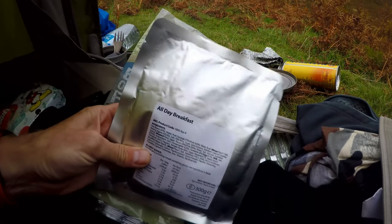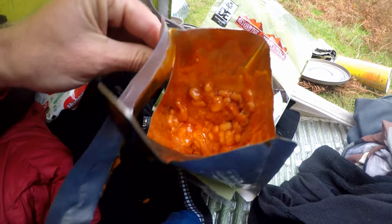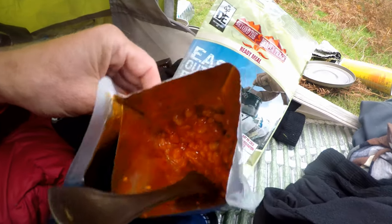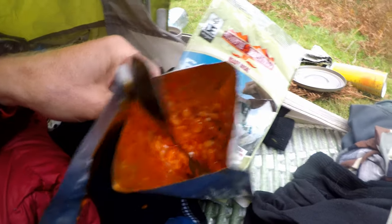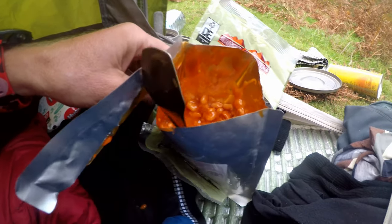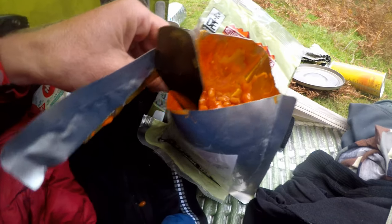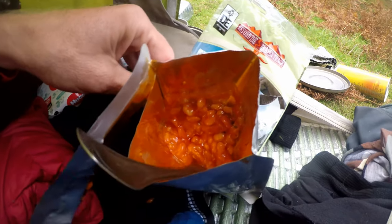I'll be on the Beaten Tracks all day breakfast. I'll open it up to show you inside. This is the inside of it. You can eat it warm or cold. I'm going to eat it cold, just because I'm not camping by a stream and I like to boil them in the bag so I don't get the pan dirty. So I'm going to eat it cold because I'm not by a stream.